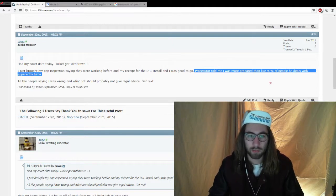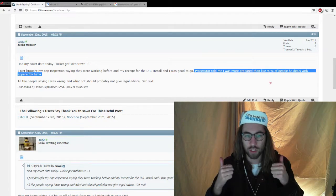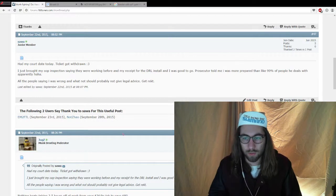But yeah, withdrawn. After that I requested that they give me a printout saying it got withdrawn, so that if I ever get pulled over in the future, I have it in my glove box and I can show the cops so that they won't harass me anymore and they can't give me tickets for my lights. So that's cool.